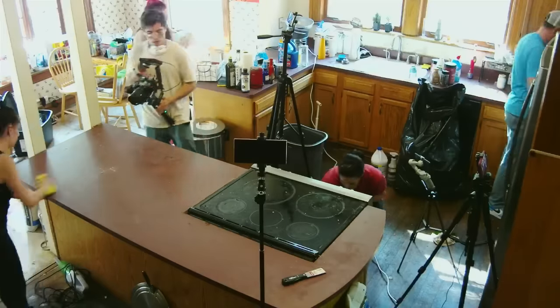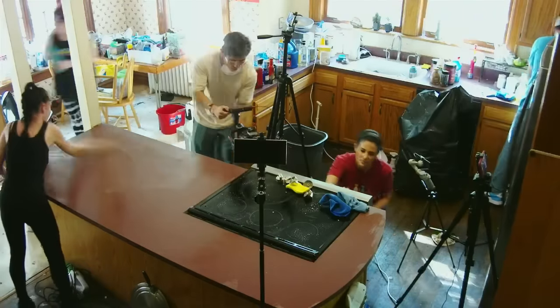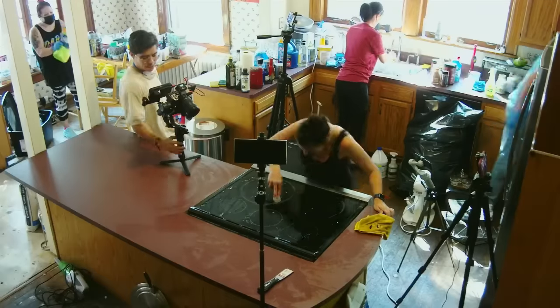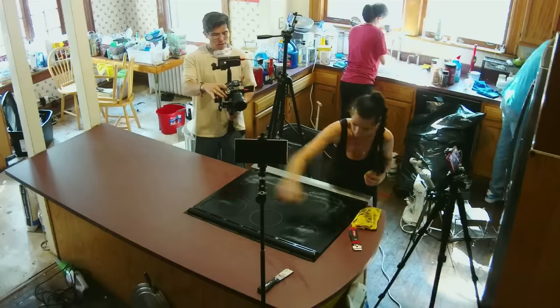So Barbie was busy cleaning the countertop and the stovetop while I worked on the oven, or the outside of the oven. You'll actually see me just spray oven cleaner on here right before we leave for the day so that it can sit overnight. And that's where I actually start the next day, cleaning that oven.